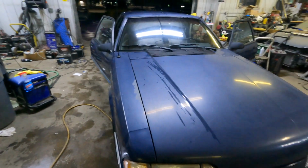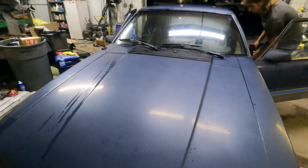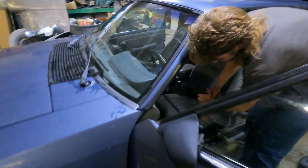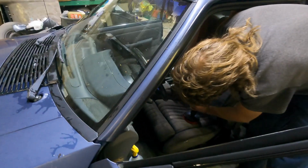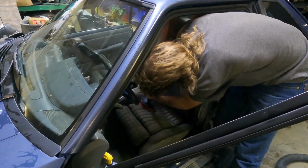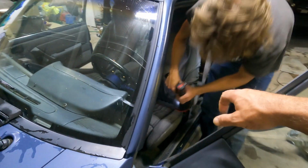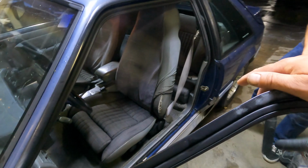Here you have it. First wash in a decade. And it doesn't really look any better. The tires look shiny. Will is starting his cleaning of the seats. He's using his own cleaner that he concocted, and it works excellent. Kind of gentle on fabric, pulls out stains, getting a good scrub. Driver's seat, as you can tell, has a slight tear in the vinyl. We're gonna have to get that cleaned at the upholstery shop.